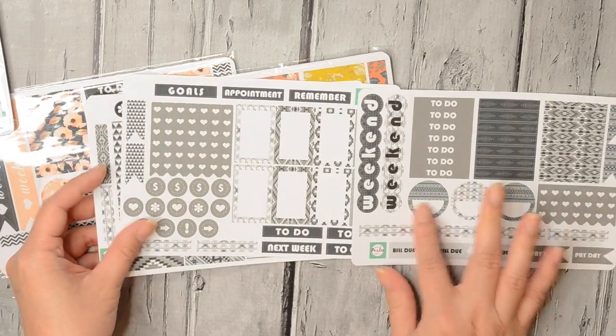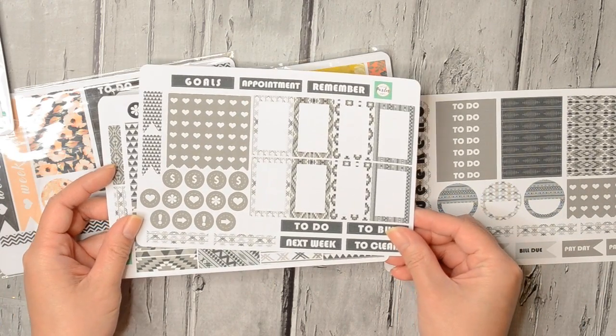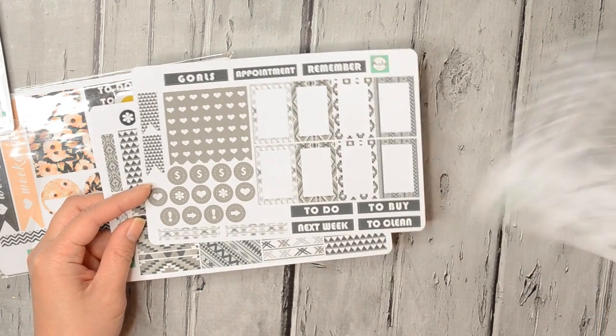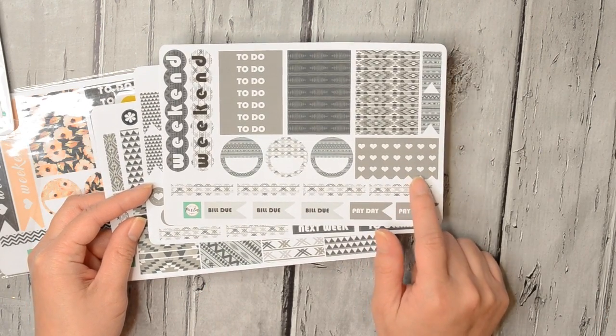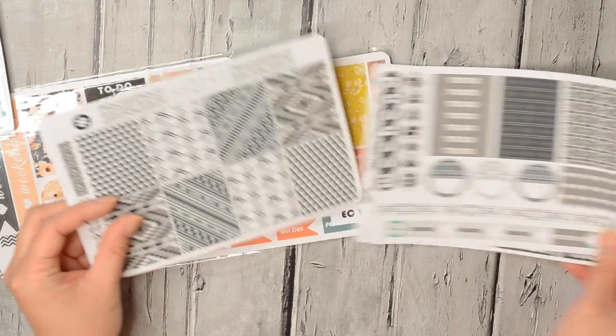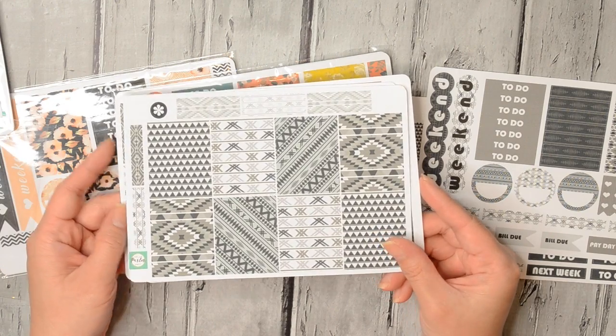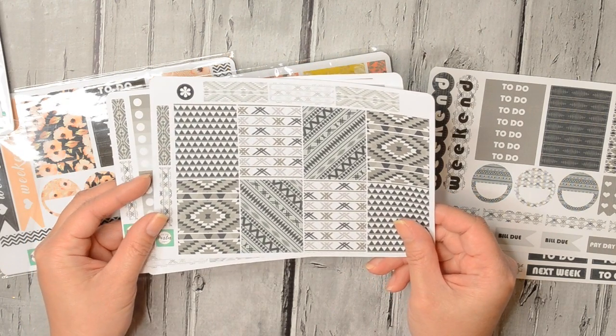So we have our header covers, we have our half boxes and flags here, as well as some icons, and you can see I moved the half heart checklist to this page. And then we have our full decorative boxes. I love this too. Again, it's neutral because I feel like it'll go with any color scheme.